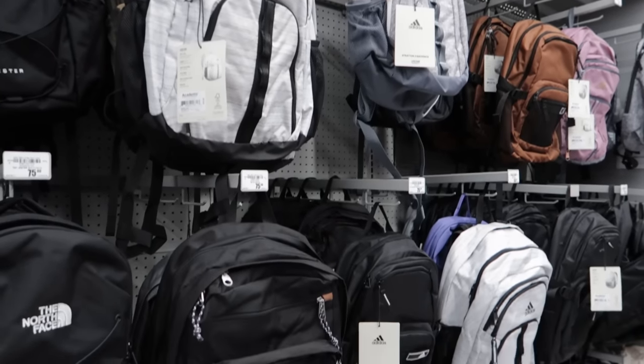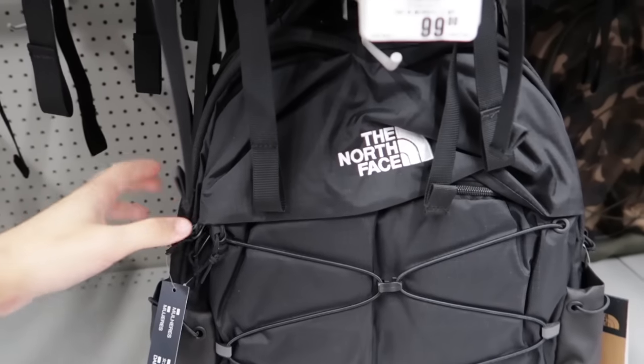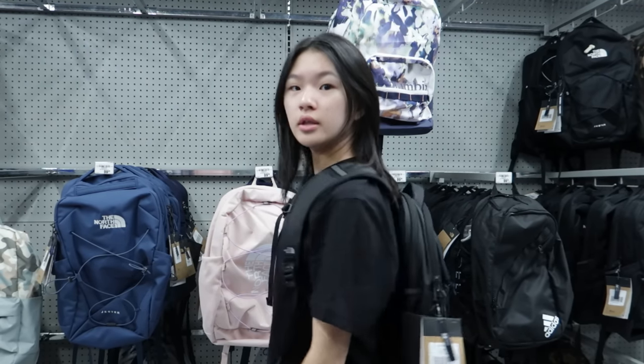I'm about to go backpack shopping and I want like a bigger black bag with like the strings in the middle. Oh yeah, it's actually not bad.